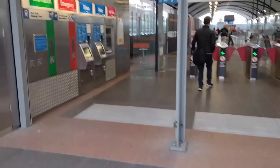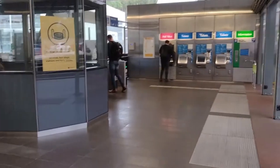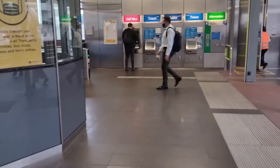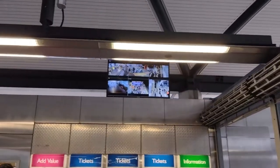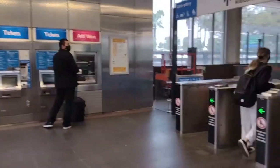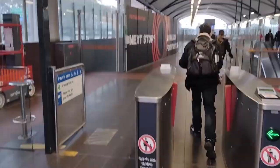After coming down these stairs, there are ticket machines and an information point, as well as an add value machine, and of course an emergency point. There are lots of closed station smart reader processors, and security camera footage up there, and in the middle is a transit officer booth. You can see them in there right now. So let's go in.